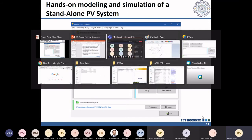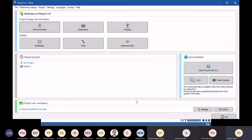Right now I have only the demo version, the trial version. I've opened it here and this is what we get. This is a very upgraded one, PVSyst 7.0, and they have changed the interface in a very significant way. Through the previous versions like 6.1, 6.2, and so on, which they released over the last few years, the overall look of the software was almost the same. But the latest one, PVSyst 7.0, has a very revised and very professional look.